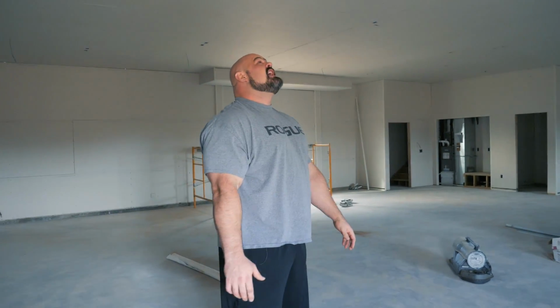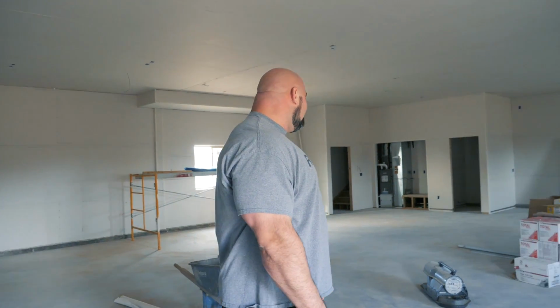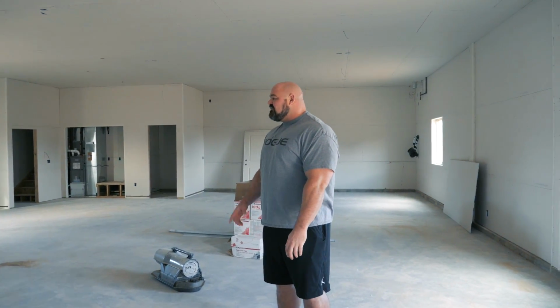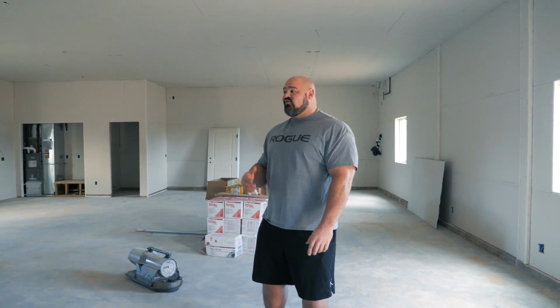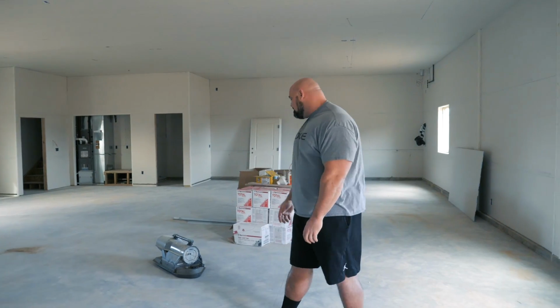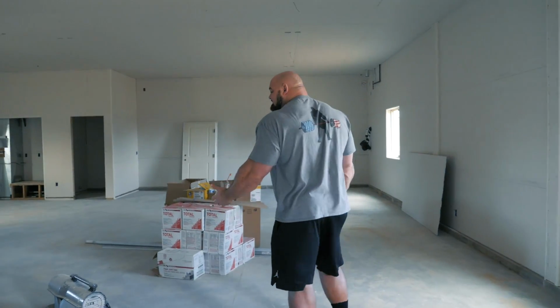Well, here it is. The walls are actually up, and this space is really starting to take shape now, which is really exciting. They have one more inspection, I think, that they need to get done on the drywall before they come in and start doing the taping and mudding. And then after that, we'll have to move into paint.